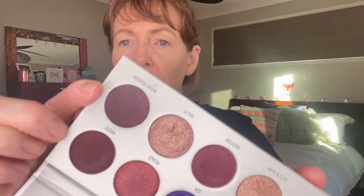So Desi chose a shade from one of the Jaclyn Hill Morphe palettes. This one's the Bling Boss palette. Now she chose the shade Berry Treasure, that one there. Now I noticed when I swatched this, even though it looks quite berry in the pan, and you can see on the finger there, I found that it blended out to be just pretty much black. So we'll see how that performs. So yeah, geez, that Natasha Denona shade's looking very, very patchy in that swatch.